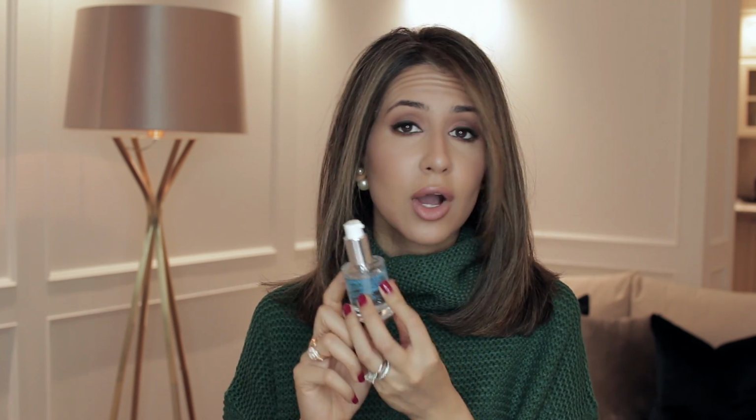And this is from their medical range. So again, lots of scientific research behind these kind of products. So I would definitely recommend this one, and I think it can work on all skin types. And I think we're all in a bit of extra need of hydration. And if you're naughty like me and don't drink enough water, this one is definitely going to help.